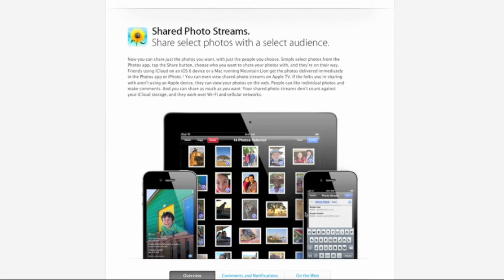Shared Photo Stream. This is going to be really cool. Now, whenever you take pictures, you can automatically add them to your photo stream. Or when you take one, you can send it to an album, such as Photo Stream, and that'll send it to everybody who is following you on that photo stream. It'll automatically update so you don't have to email the photos, which is cool. And they can also comment and stuff like that. And yeah, you can view shared photos on Apple TV. They can look at it on the web, on any iOS device or any Apple device really, or just anywhere on the web. And Photo Stream doesn't count against your iCloud monthly usage.